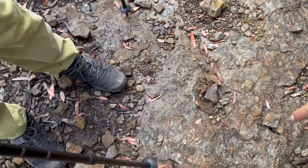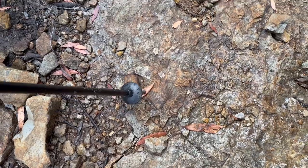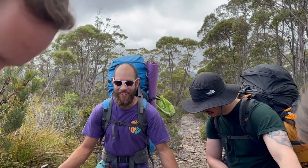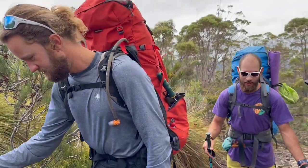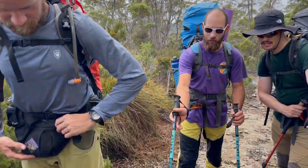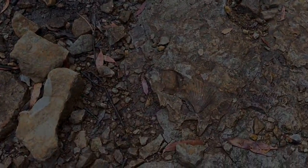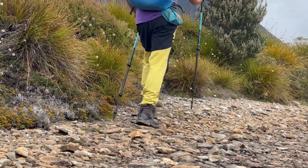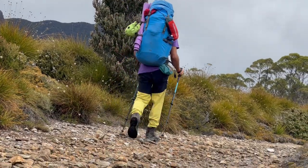It's a fossil. This is before the ice age, guys. Seriously. Unreal. I need to take a picture. Yeah, we're just climbing up and Paolo looked down and saw this beautiful fossil from 10,000 years ago. Even longer. The heavy backpacks slowed us down, however, the excitement was so high to get up there.